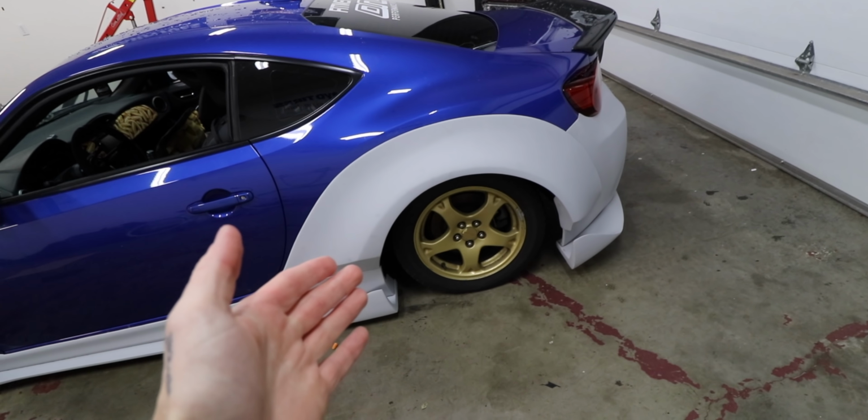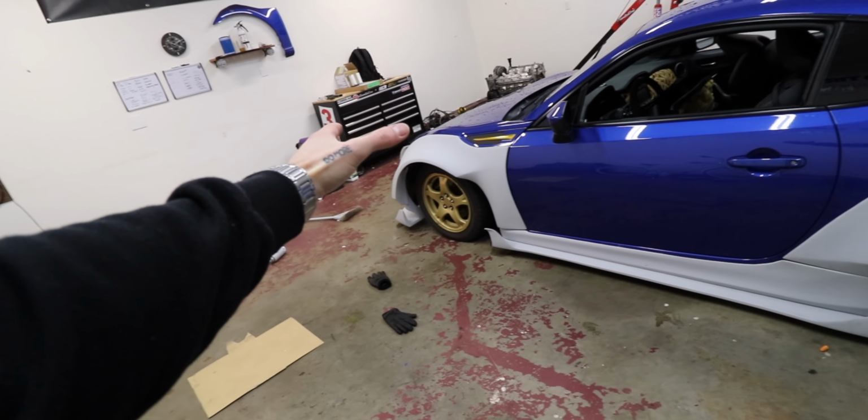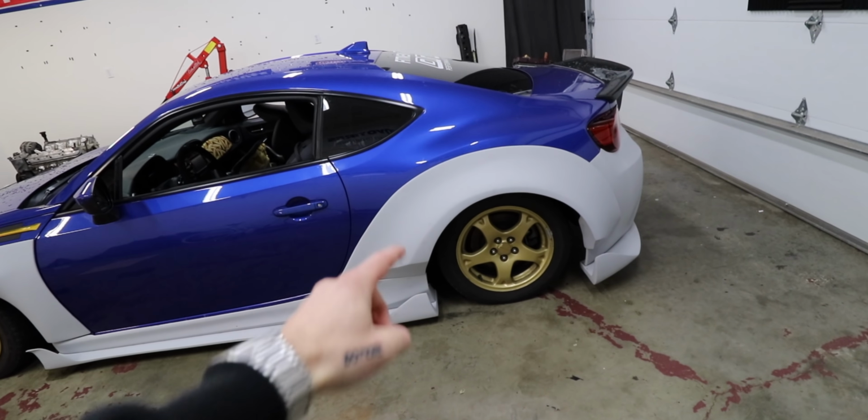We're also rocking stock WRX wheels for now, so please don't judge me. They've been on there for a couple videos. I know some of you guys have noticed. They have the nicest wheels ever. Just waiting for this thing to get back from wrap.